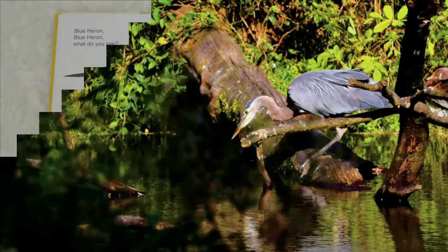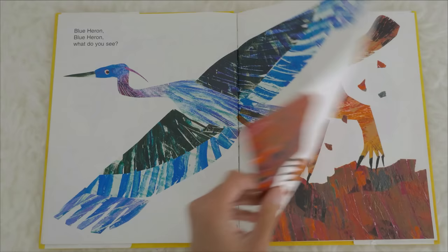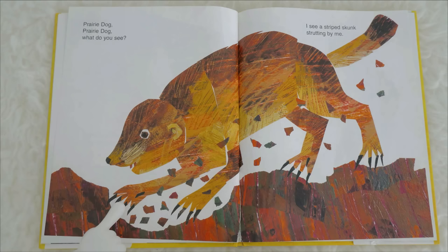I see a prairie dog digging by me. There goes our prairie dog. And the prairie dog is digging. Can you please try to imitate the prairie dog? Let's pretend that we're digging. Digging, digging, digging.